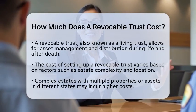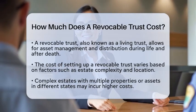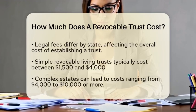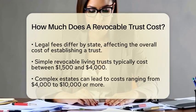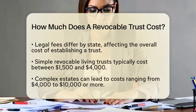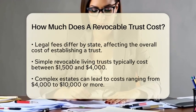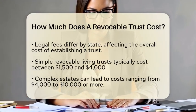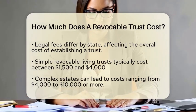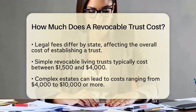One major factor is the complexity of your estate. If you have multiple properties, complex financial situations, or assets in different states, the cost may be higher. Simpler estates tend to have lower setup costs. Another important factor is your location. Legal fees and requirements can differ from state to state, which can affect the overall cost of establishing a trust. For instance, in some areas, attorney fees may be higher due to demand or cost of living.